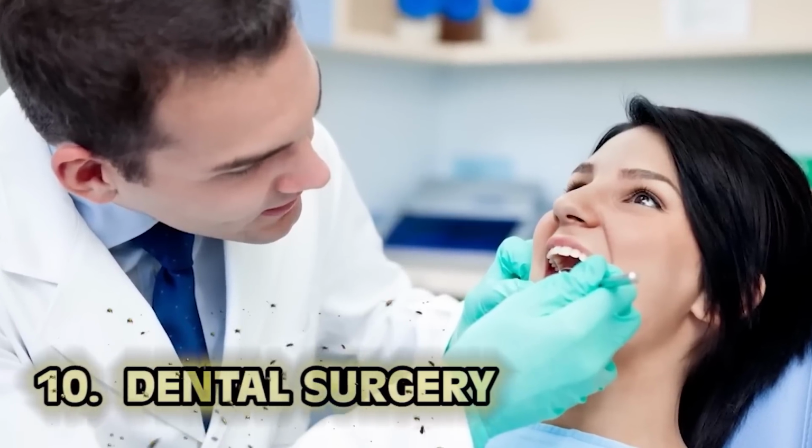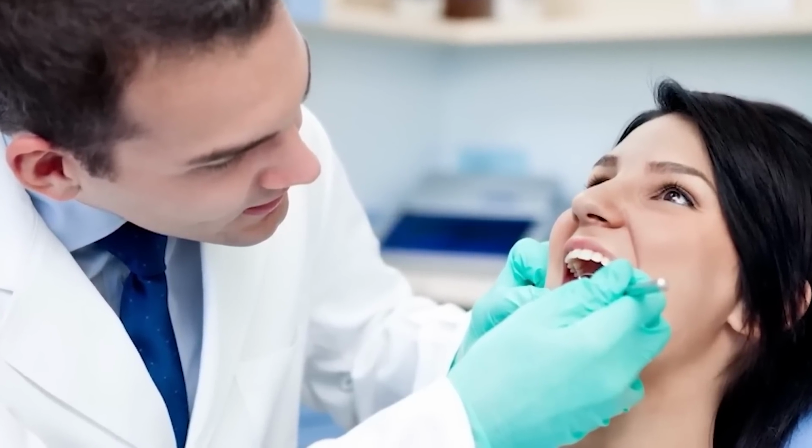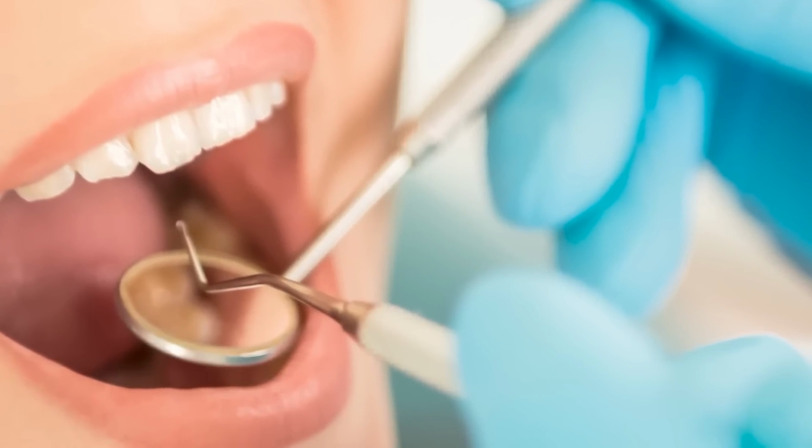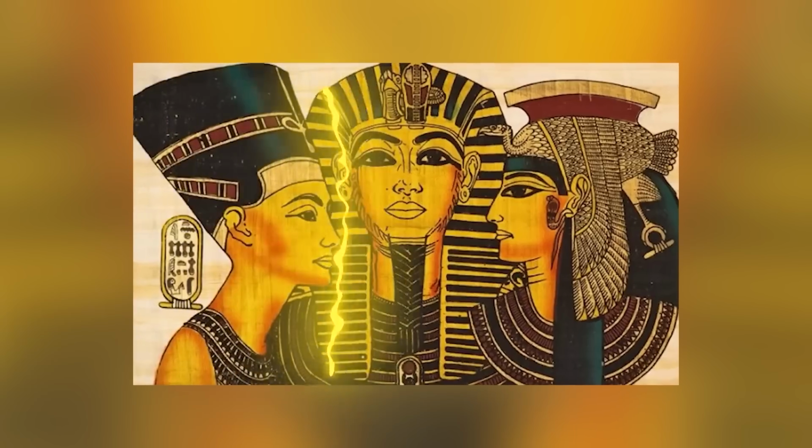Kicking off our list at number 10, dental surgery. Back in the ancient Egyptian world, it's not like you could just take a quick trip to the dentist to get your teeth checked out and cleaned, yada yada, and then you go home, whatever, right? The diet of the average Egyptian was most definitely not exactly conducive to having an impeccable set of pearly whites.